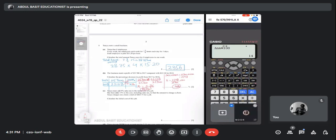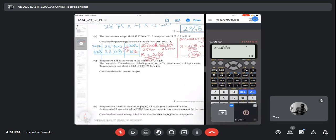So then, moving forward with the last part, they say that Tanya must add 8% sales tax to the initial cost of the job. She then adds 15% to the cost including sales tax. Find the amount to charge a client. Tanya charges one client a total of 465.75 for a job. Calculate the initial cost of this job.